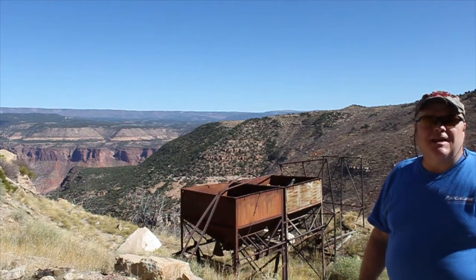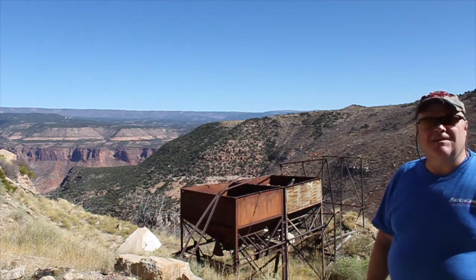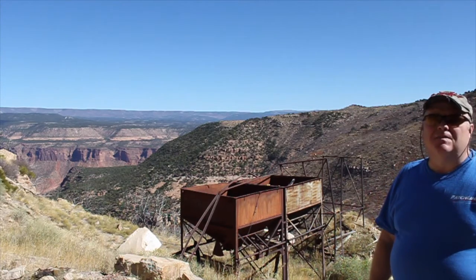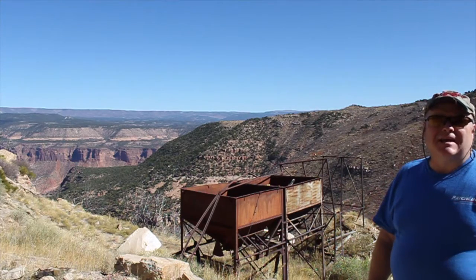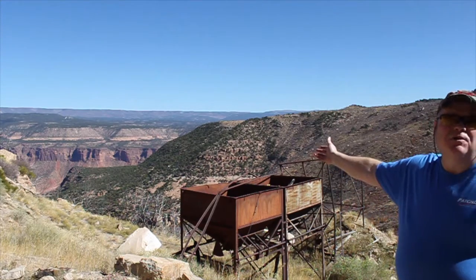Okay, so I did a little check. We're actually at 6,711 feet. I had to come down quite a bit to get down into this hole on the side of the mountain where we are. You can see it's a beautiful view from here.